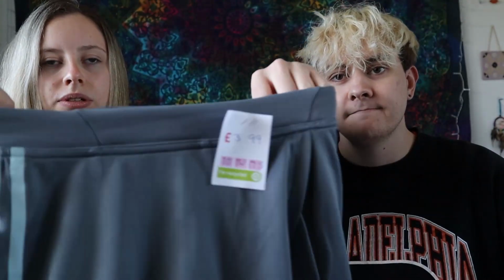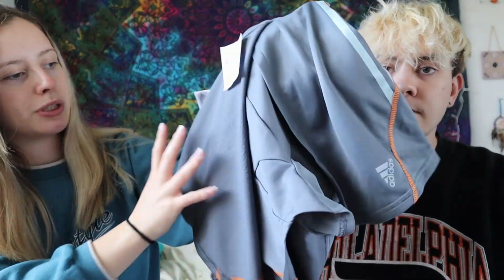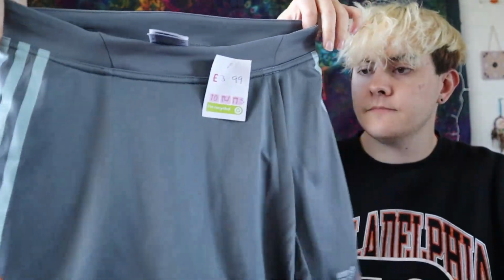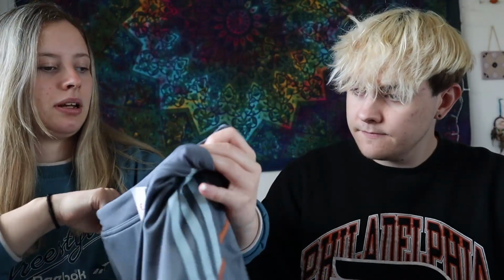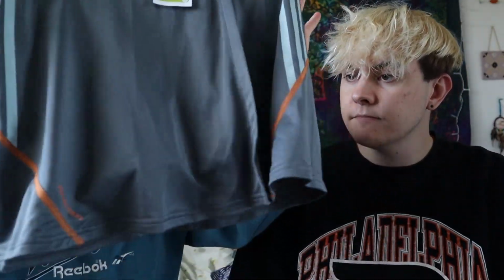Then I got this pair of 2000s shorts, but from Adidas again. Oh no, it's a skirt, so they are shorts, but it looks like a skirt. And this is just grey and orange, has a really cool colourway, and not much else to say about those. This was a really cool find.